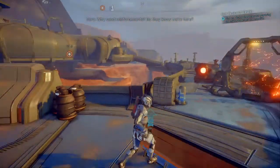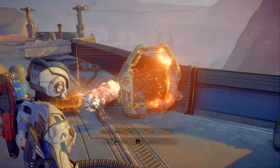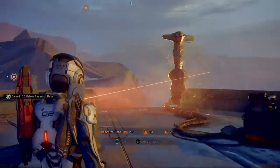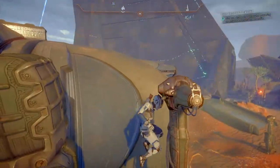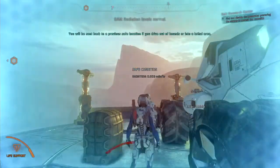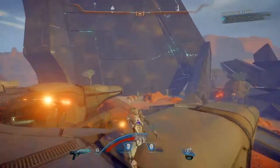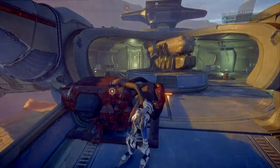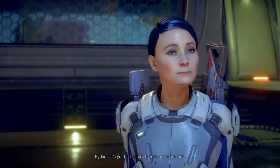Send reinforcements? Do they know we're here? Radiation levels have spiked, Pathfinder. Radiation levels normal. Let's get to it before there's any more Kett.